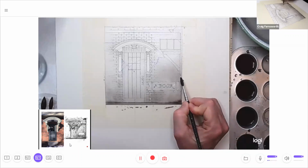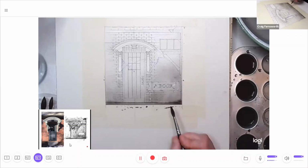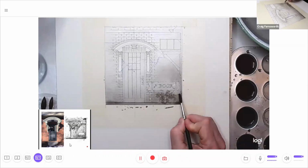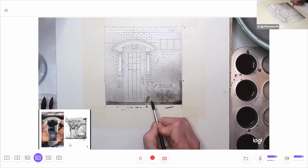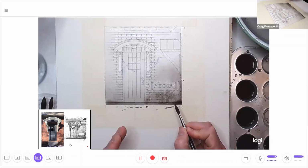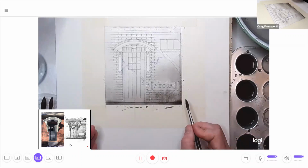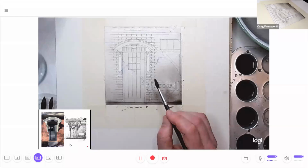So let's see how we're doing here. Maybe a little bit more value. And now I'm going to come into my mother wash and add some value with that. Okay, again, still in the corners, letting it just work its way around, not trying to program or figure out where everything's going to be darker on this, but just using it as a stipple to diffuse and create a nice value here as I move around.